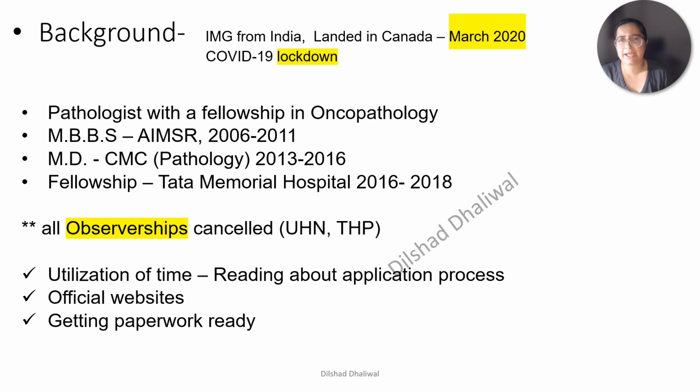When I was in India, I knew that I had to come to Canada because my spouse was here. In the meantime, in 2019, I was discovering what observerships are available and where I could apply. I was lucky to get one of the pathology observerships from UHN, or University Health Network, in Canada. But unfortunately, because it was COVID, all the observerships were cancelled and the hospitals had a no visitor policy. So overall, it was a very tough, morbid, and depressive kind of atmosphere because of COVID.